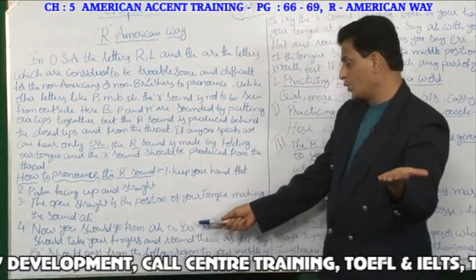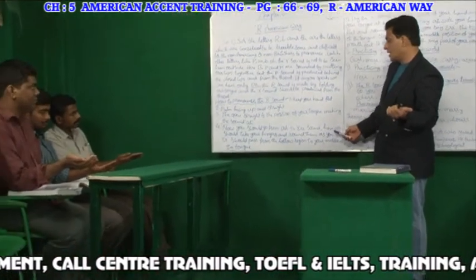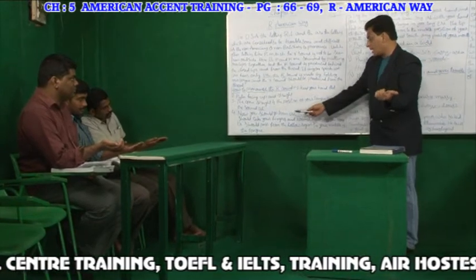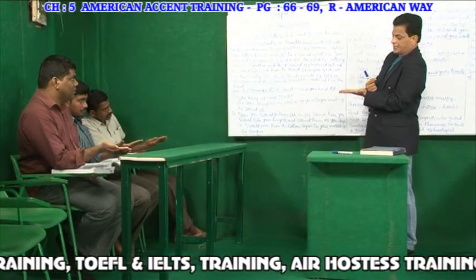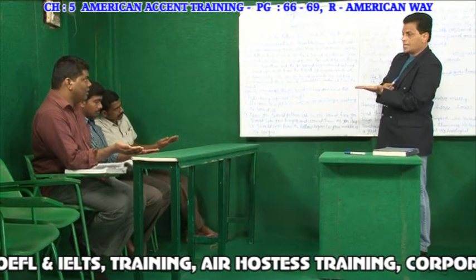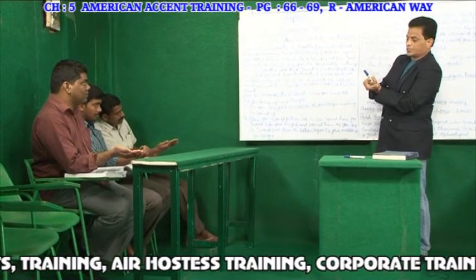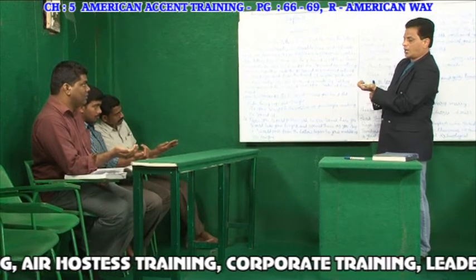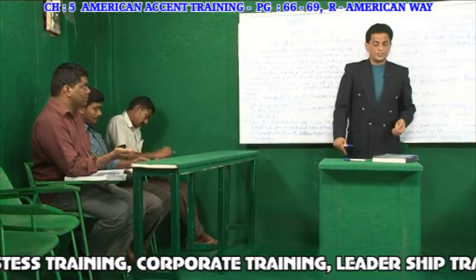Now you should go from ah to the r sound. Here you should take your fingers and round them as you say r; the sound should pass from the hollow region in the middle of the tongue. So this is the tongue. When you have the tongue in this position, you say ah. When you want to say r, you fold the tongue, r. So the sound should be produced here in between. R, r, r, r. This is how you have to produce the sound r.